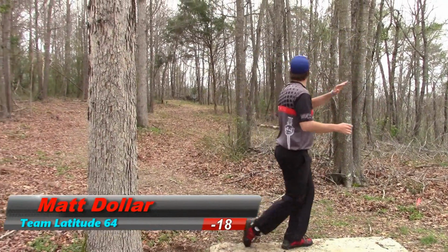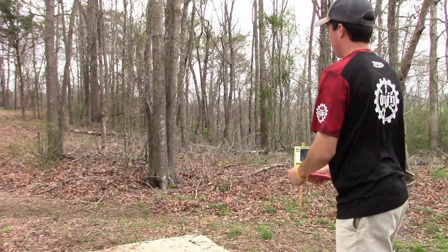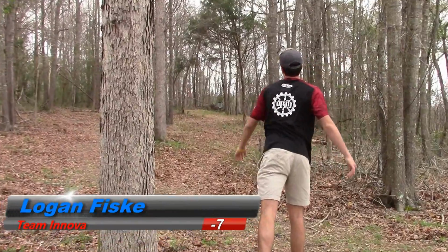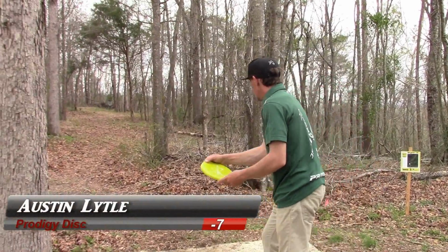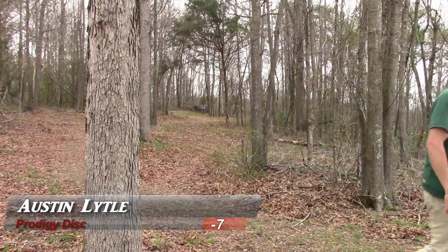Matt Dollar, I'm coming in at 18 under par right now, and that's the soft Cenis that I'm throwing right up the middle. Logan Fiske said he's going with a Pro Rhino here. He is at 7 under par currently. And Austin Lytle is also 7 under par, and he's throwing some kind of Prodigy putter.